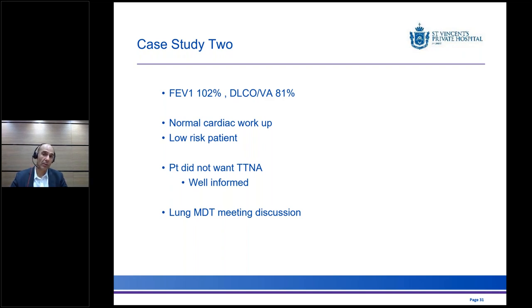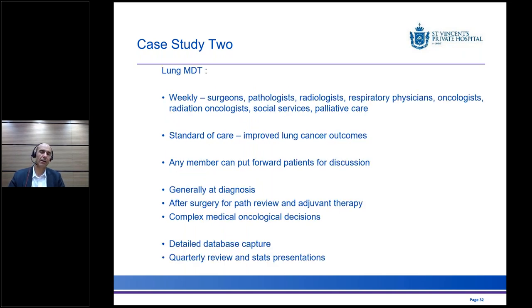So as with all our patients, we discussed him at our multidisciplinary meeting. Our lung MDT meeting at St Vincent's is a weekly meeting. It involves all interested parties, including obviously the surgeons, the pathologists, the radiologists, the respiratory physicians, the medical oncologists, the radiation oncologists, social services, and palliative care. So it's a very good meeting. We've got a good team that comes together, we know each other pretty well by now, and it's really a worthwhile thing.